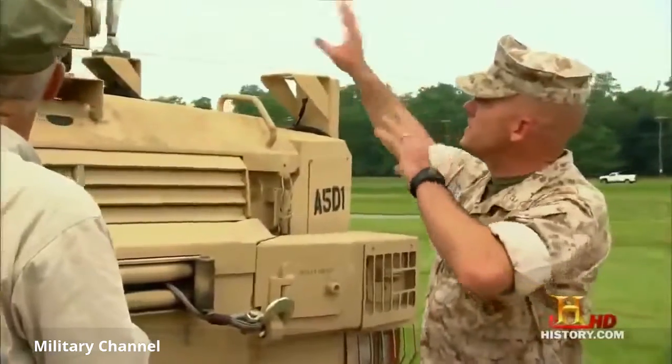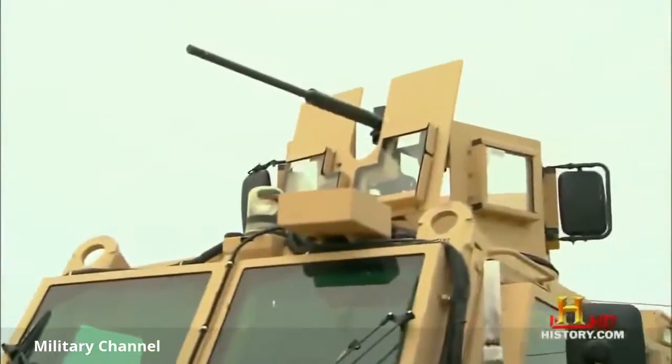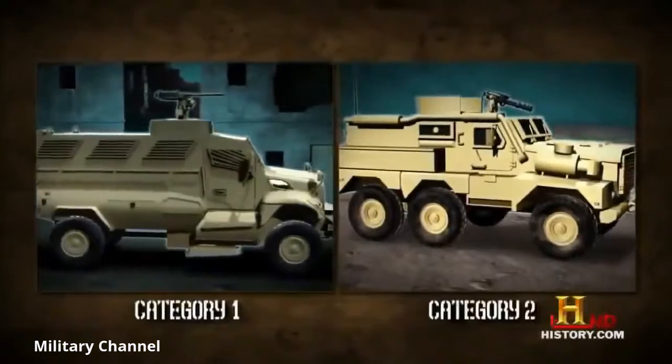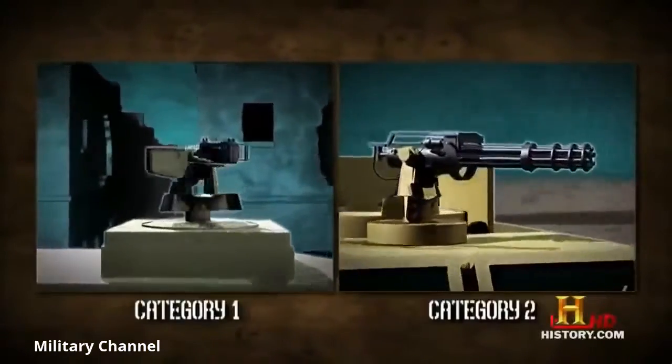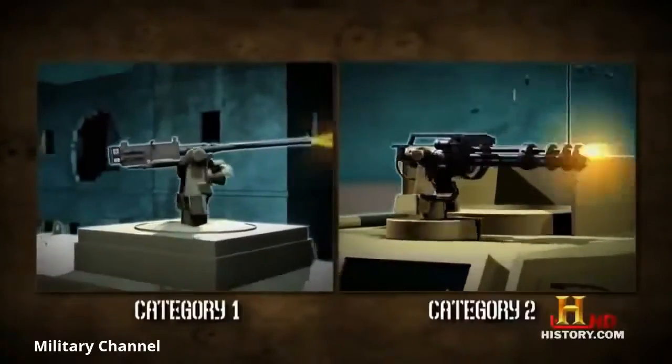Gunny, basically, what you see up there is the Objective Gunner's Protection Kit, what we call the OGPK, and that platform will accept any of the standard 4 heavy machine guns. Some Category 1 and 2 MRAPs use a remote weapon system up top, so the gunner can fire off rounds without being exposed to enemy fire.